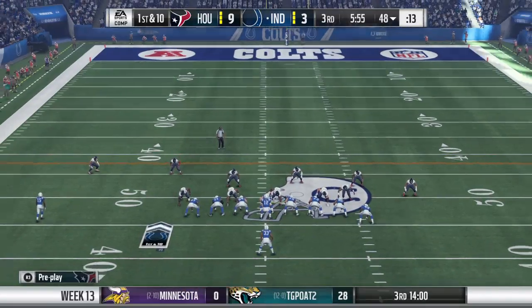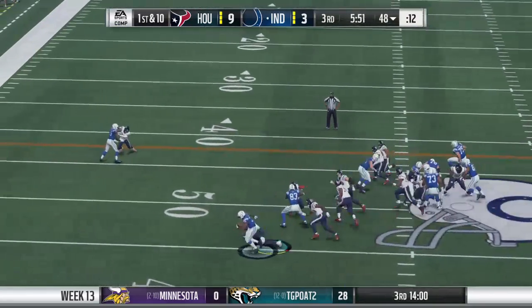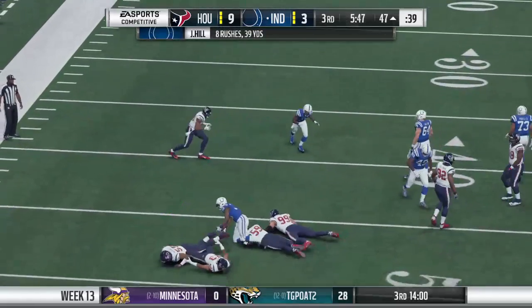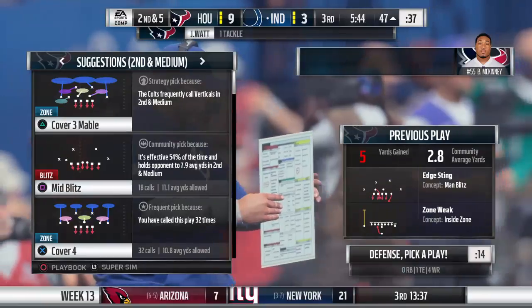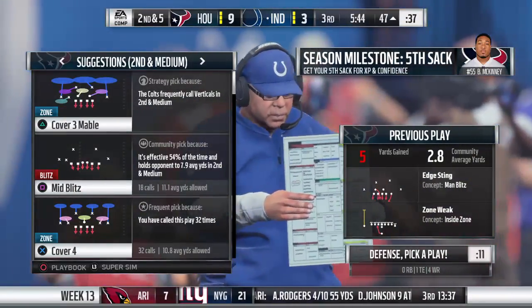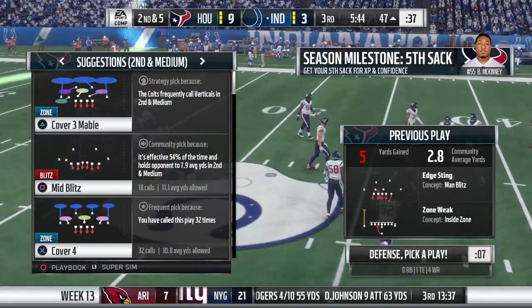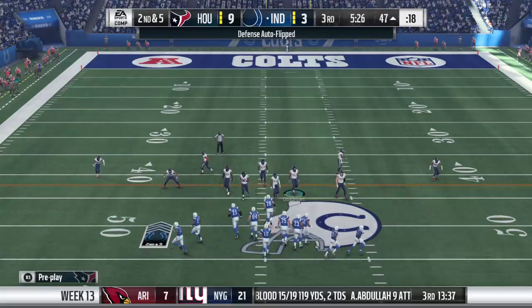Now a handoff. Here's Hill. Oh, and now he bowls him over. And he was able to shed the tackle, but the reserves come in for the stop. 5 yards on the carry. Good pickup on first down. You know what really fires up offensive linemen? When the guy that is carrying the ball behind them can create his own space and break a tackle along the way.